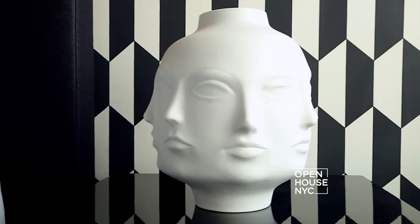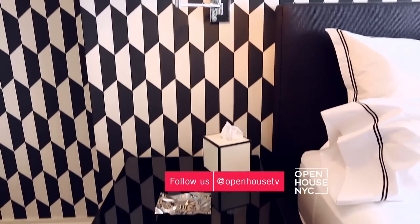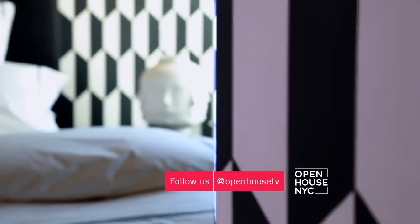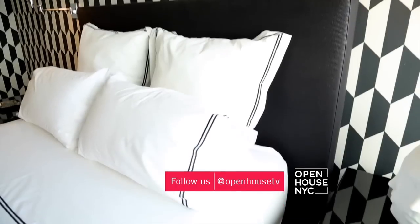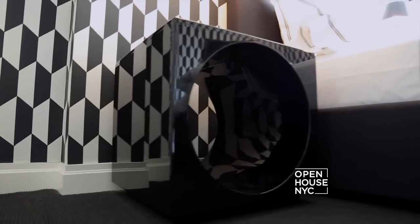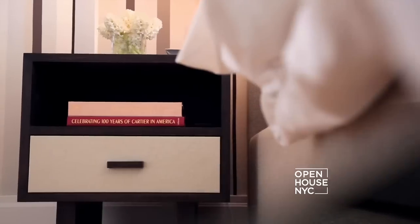Guest bedrooms are always a good place to have a little fun and go crazy with your design. This room is all about the wallpaper. We were going for a boutique hotel vibe, so we went bold with this black and white pattern. The key to using a strong pattern wallpaper is to keep everything else simple. Here we used clean, crisp white sheets, a black headboard, and black bedside tables with a whimsical flair.